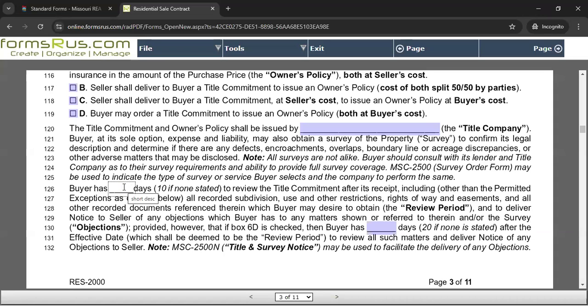So otherwise, I don't see any reason to change that, because once you get it, I don't know if you've all read a settlement statement yet. I think you have. You ought to be able to read one in 10 minutes, much less 10 days. So if you have any objections, then I'll get to objections here in a second.